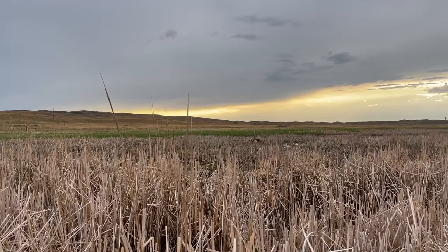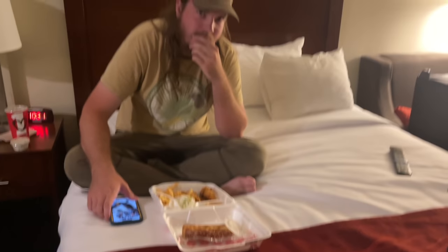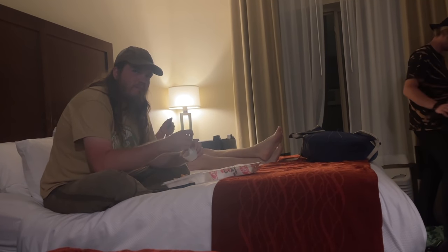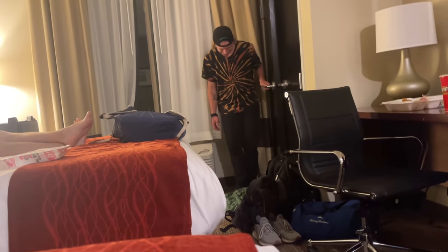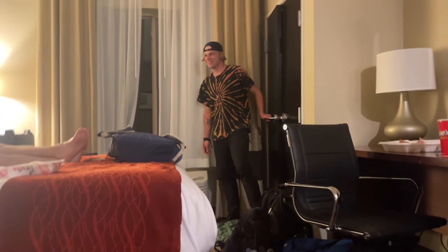What an awesome area. All right, well, we're back in the hotel room. Carson's pumping up his floor mattress. Steven's eating canes on the bed. We had a pretty slow 2 days compared to the first 2 days of the trip. Carson, me and Paul's falls out a third story window on camera.